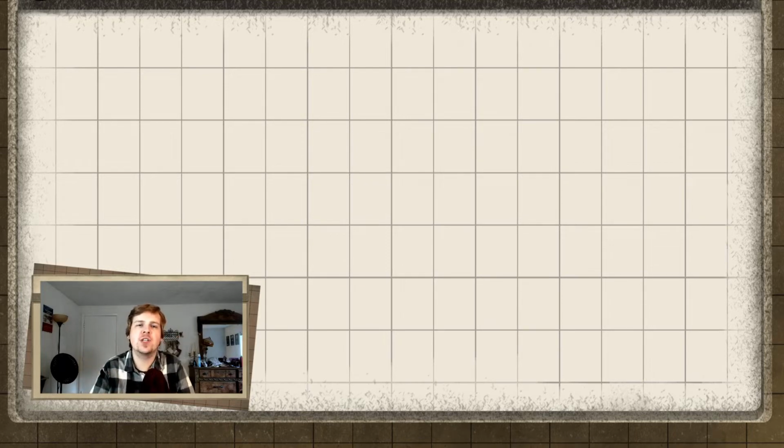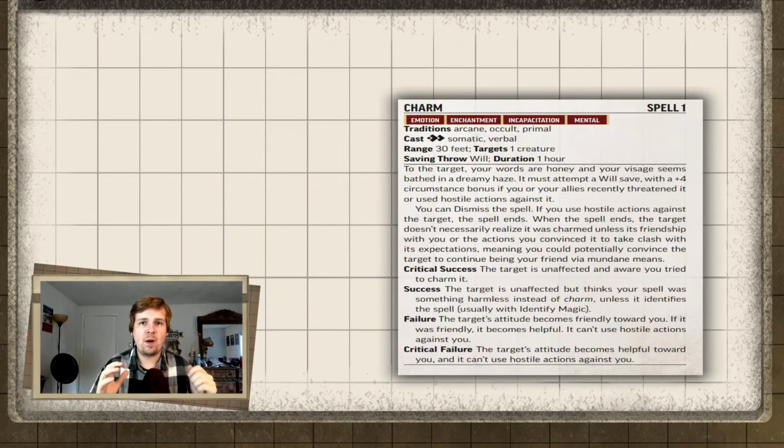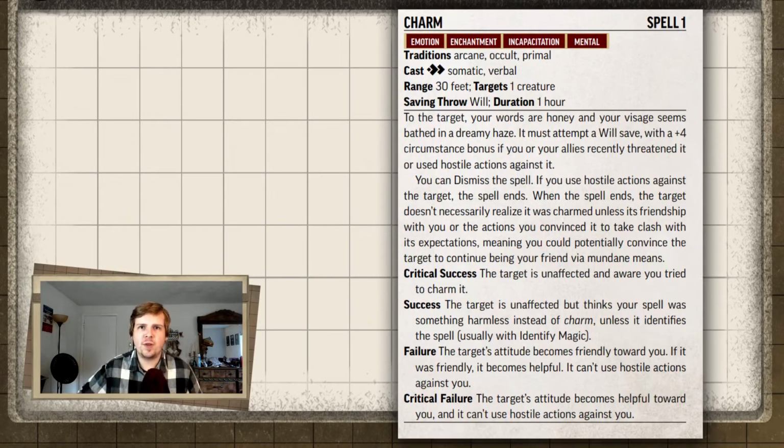There are certain spells, such as the Charm spell. Now, if you're unfamiliar, all spells come with traits, and usually these traits are pretty self-explanatory. Like the Charm spell you see over there, it has emotion, mental, and enchantment. They all make sense. But it also has incapacitation. Now, incapacitation is a very special trait.